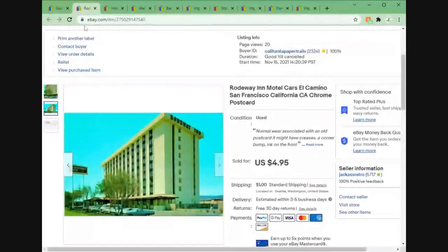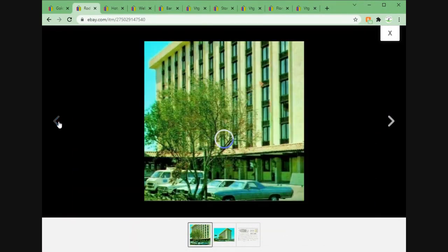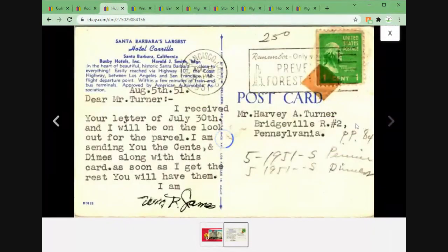Then we have the Roadway Inn Motel with the El Camino parked in front. That was my focus, but I think the person actually ended up buying it for the postcard or for the hotel. Then we have the Hotel Carrillo in Santa Barbara, California, linen postcard here.